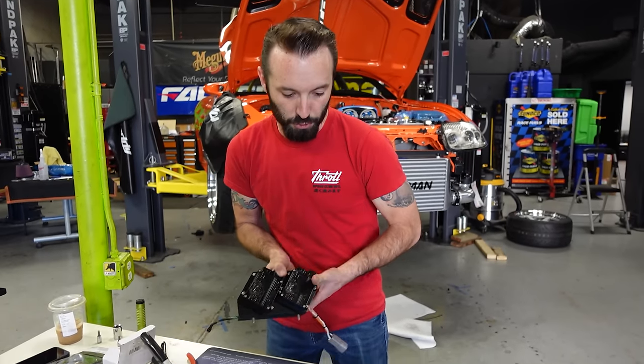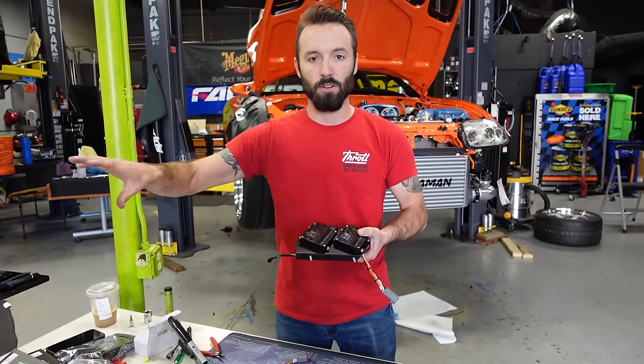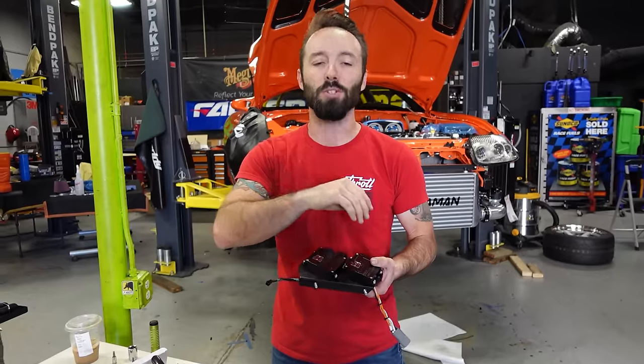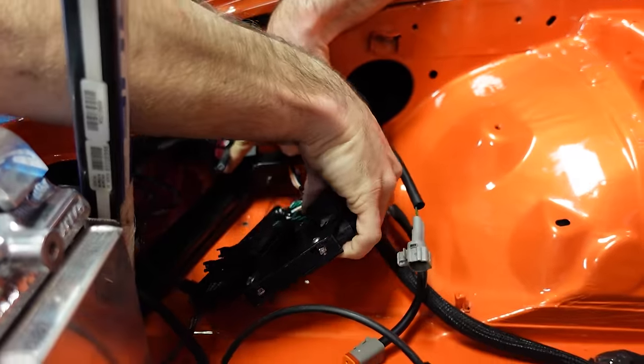And then, a little treat here, I have a sequential controller. That is going to basically, from center to the side of the car, sequence those switchbacks. So it's gonna go from white to amber. All those halos are gonna kind of be sequential. So it's a lot of controllers. They're all sitting vertical right behind the headlight.